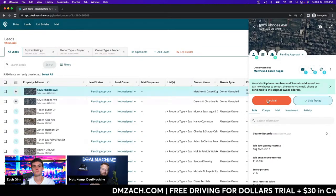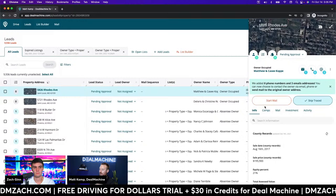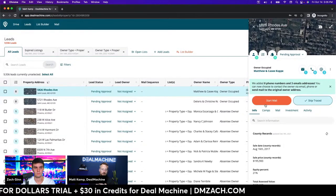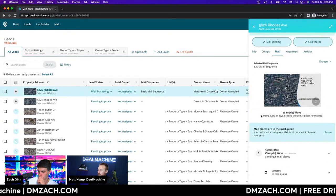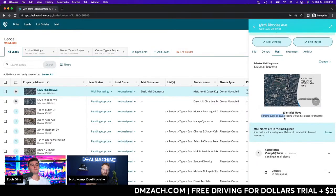Especially if they say, hey, maybe in the future, or now is not the right time, or anything where they don't have a solid timeline yet for you, hitting start mail inside Deal Machine is going to go in, and the default is every 21 days, but this is where you can set it and forget it.